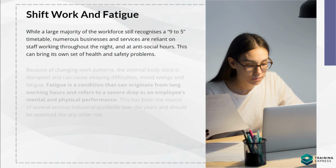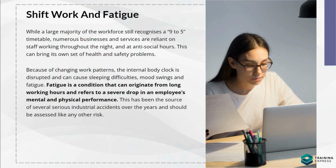Shift work and fatigue. While a large majority of the workforce still recognizes a 9-to-5 timetable, numerous businesses and services are reliant on staff working throughout the night and at anti-social hours. This can bring its own set of health and safety problems. Because of changing work patterns, the internal body clock is disrupted and can cause sleeping difficulties, mood swings, and fatigue. Fatigue is a condition that can originate from long working hours and refers to a severe drop in an employee's mental and physical performance. This has been the source of several serious industrial accidents over the years and should be assessed like any other risk.